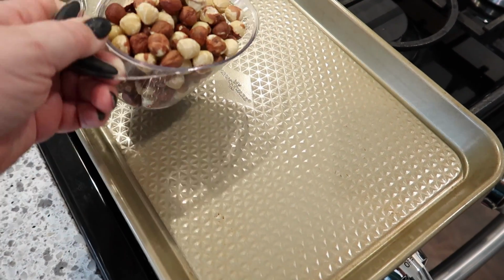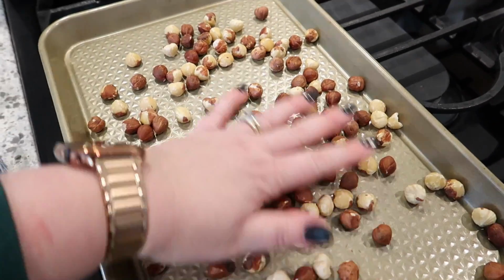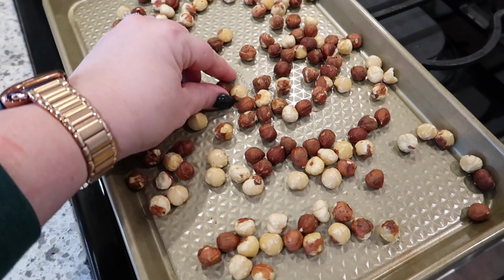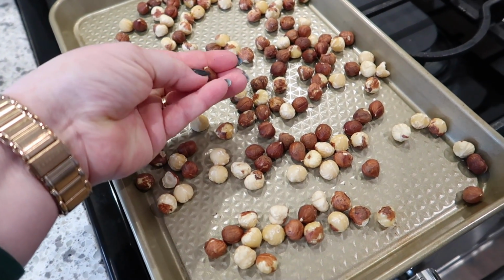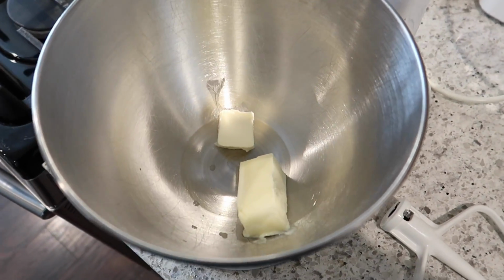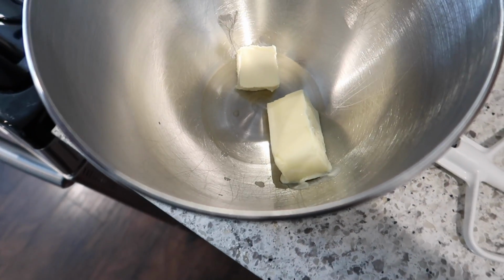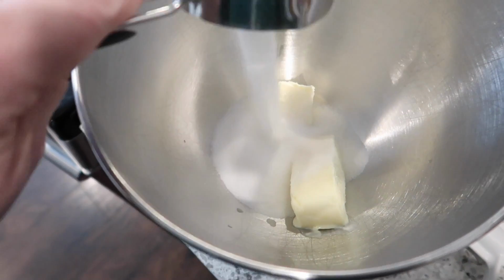So we need to peel the hazelnuts, so I'm going to add these to a baking sheet. And then I'm preheating the oven to 325. Once it preheats, I'm going to add these to the oven for about 10 to 15 minutes until the skins start to come off, and then we'll discard the skins and make the crust from that. Also for the crust, we're going to need some butter and sweetener, so I'm going to prep that in the mixer bowl here. I've got 6 tablespoons of butter. I'm going to add 1/2 a cup of sweetener.